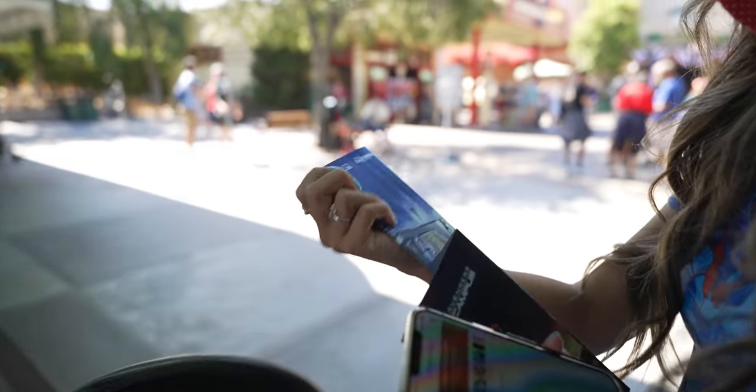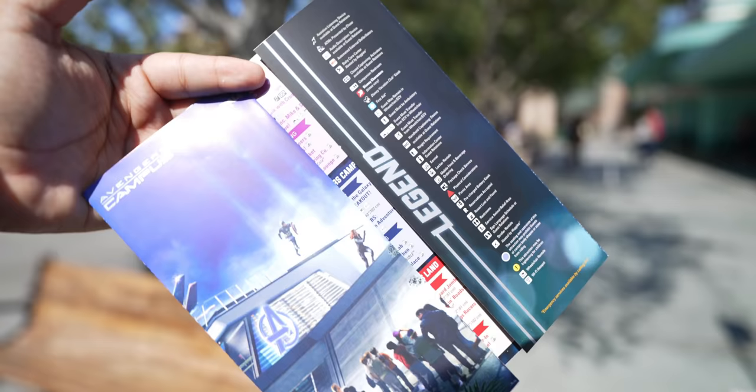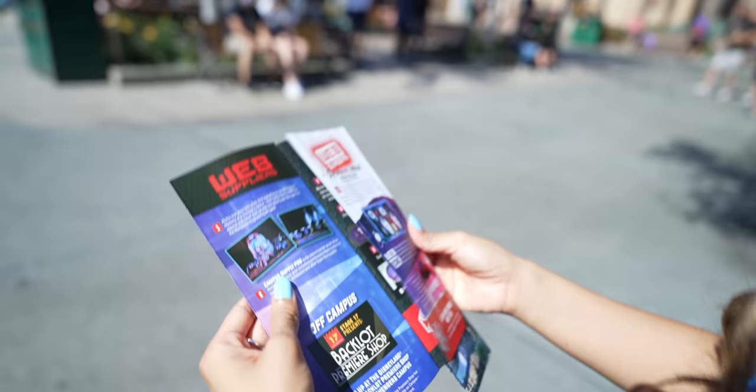Oh, look at the new maps. Oh, this is so cool. So these are Avengers Campus maps. These are going to be a little historic because Avengers Campus just opened. Spider-Man! He's my favorite. Spidey. This is what I needed right here. The foodie guide and the merch guide and all the photo ops.